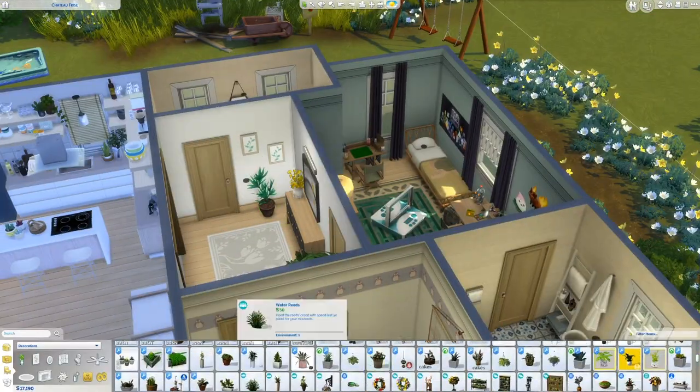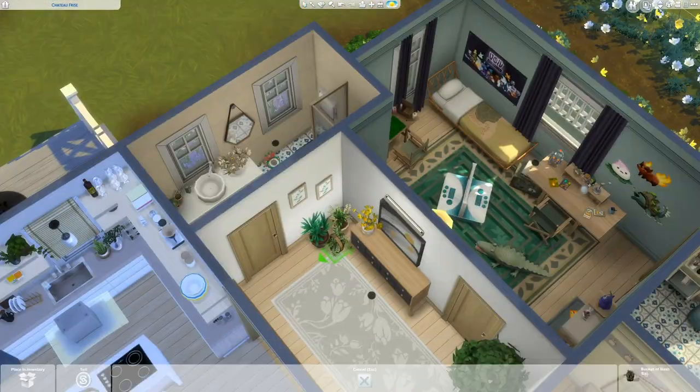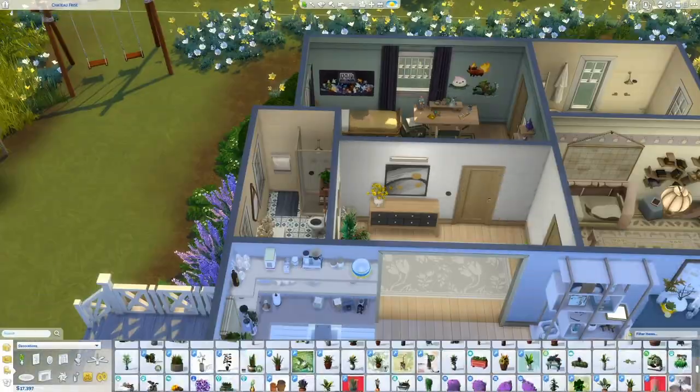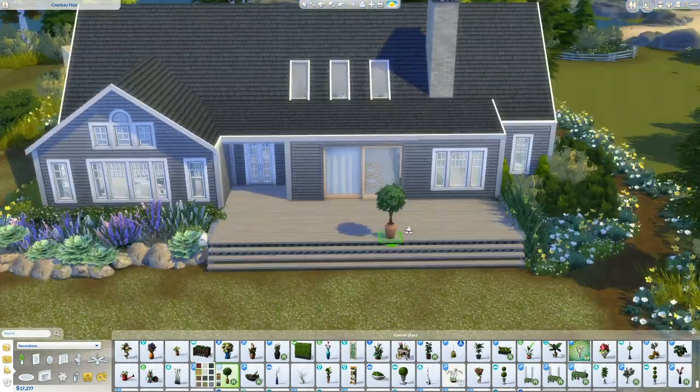But this is basically almost the end of the build here. We're going to have the kind of surprise room in this house to do after this hallway.